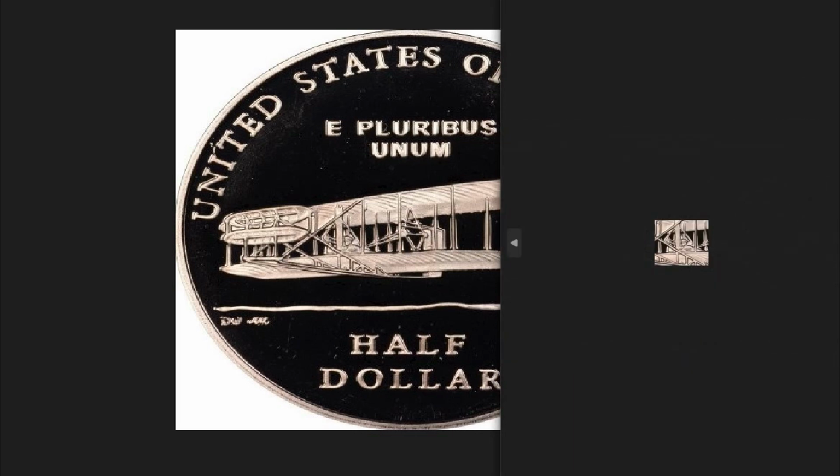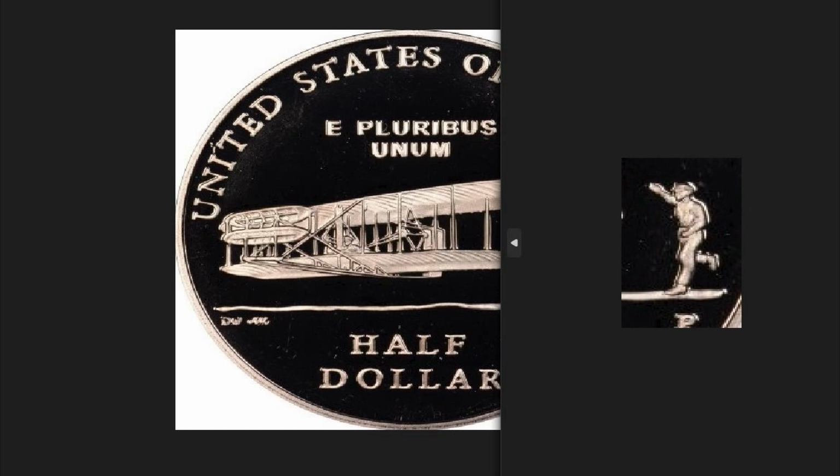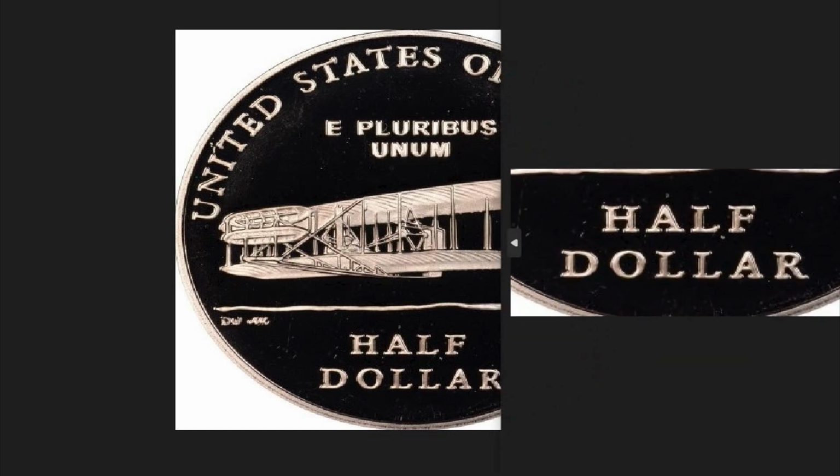On the coin you will be able to see 2 people. On the plane, there is brother Orville Wright. On the ground instead, the other brother, Wilbur. Above the picture, the inscription United States of America. Down, the nominal value of the piece.